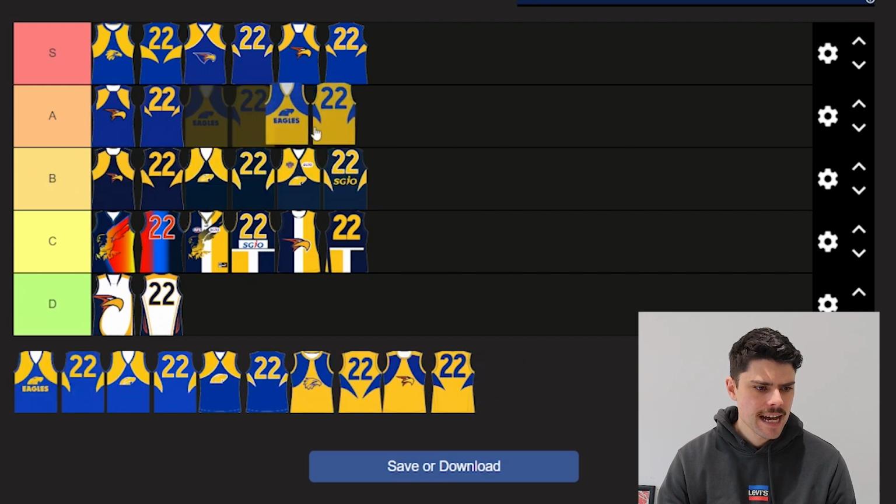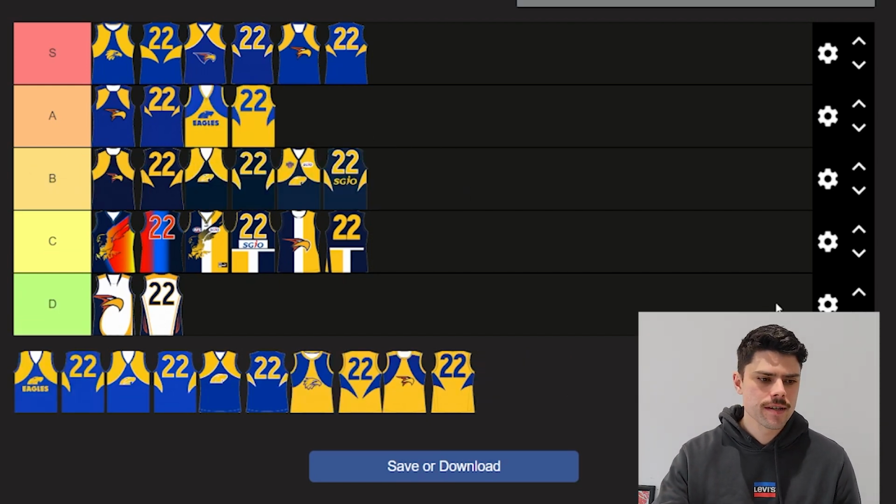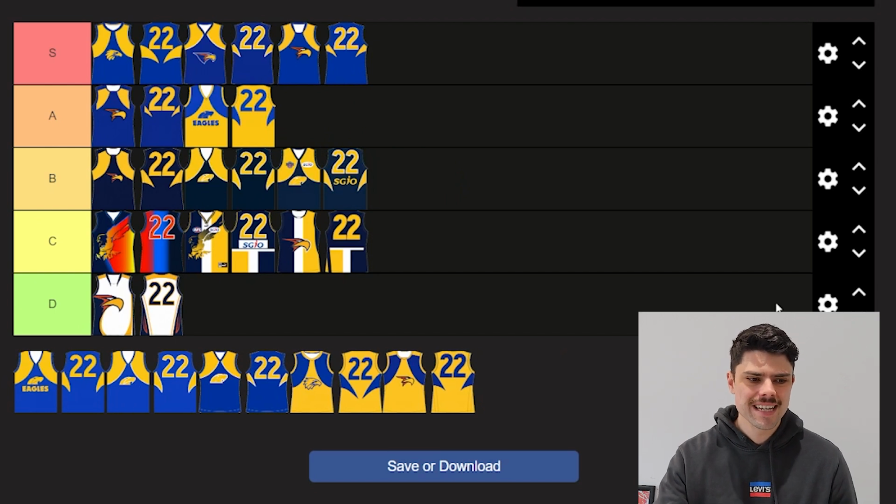Okay, so maybe at least A tier, but again, I just don't hold a nostalgic connection to this particular jumper. I think it looks okay. I do think we look a lot better in blue than we do in yellow, and I think it serves as a nice clash jumper. It's still part of our identity. It's still kind of unique rather than being generic and white.